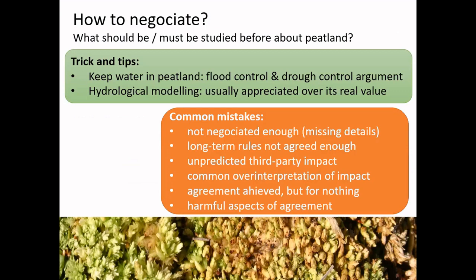As I showed you in my former presentation, sometimes hydrological modeling may be very useful in communication with stakeholders, even beyond its real value for predicting the water behavior. But common mistakes, of course: restoration not negotiated enough, some missing details in negotiation, long-term rules not agreed enough. Of course, I can negotiate the building of dams and weirs, but the question is who will manage them after 10 years and how they will be managed.